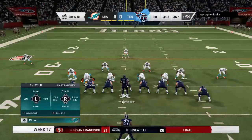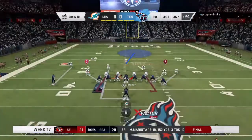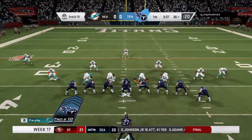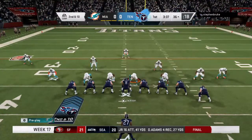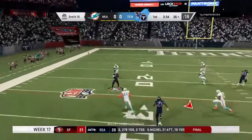They'll try again from the 36 on 2nd and 10. You're not ready. Short. Right there. 54. Right there. 54, Mike.